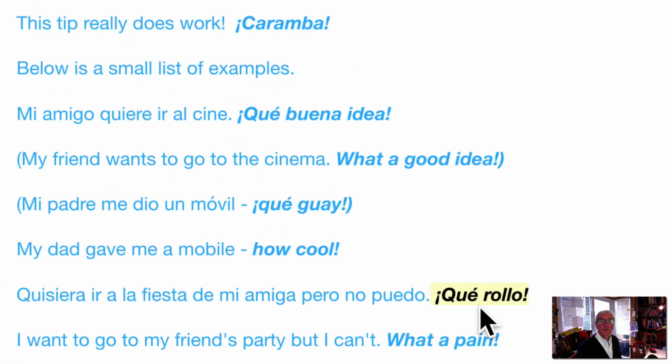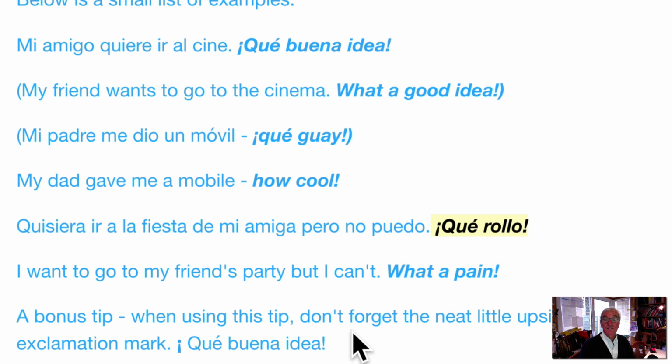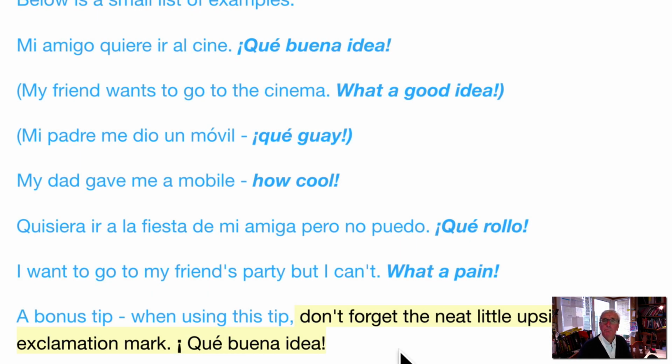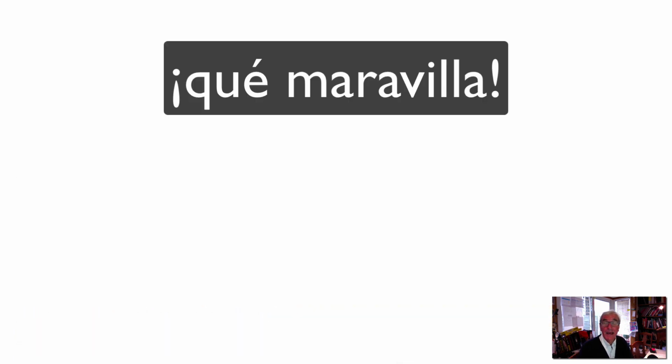And as a bonus tip, when using this tip, don't forget the little upside down exclamation mark. Qué buena idea. Since I wrote that blog post, I've got another couple here. Qué maravilla. What a marvel. How about, el año pasado fui a España. Me encantó. Qué maravilla. I think you get the idea.